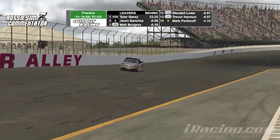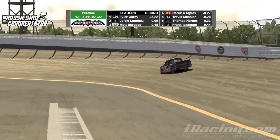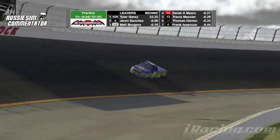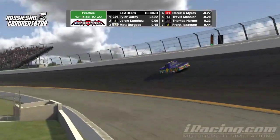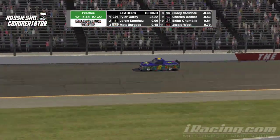Just behind Frank is Travis Massier in the 13. Just gave the wall on the exit of turn 2 a little bit of a tap there. As now iRacing can't decide whether it wants to focus on Frank or Travis.